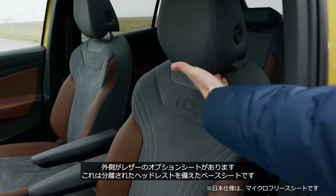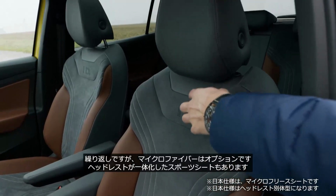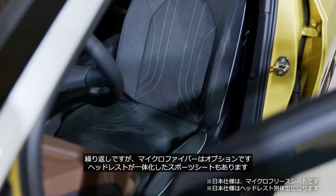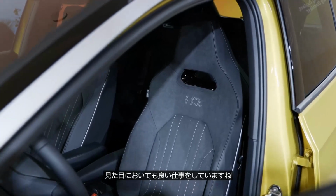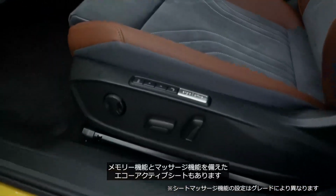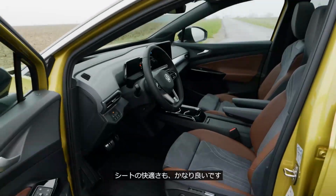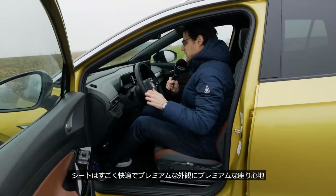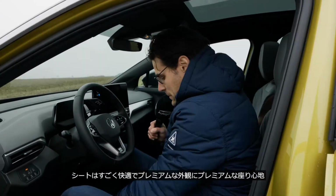This is then the base seat with the separated head restraint. Base seat form, again, option with the microfiber surface, but there's also a sports seat available with the integrated head restraint, so nice visual job for the seats, definitely. There are also the Ergo Active seats here with the memory function and also massage function. So, seating comfort, I can really tell you already right now, is actually really good. So, as for these seats here, very comfortable, premium look and also premium feeling.